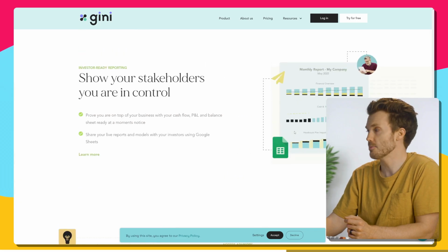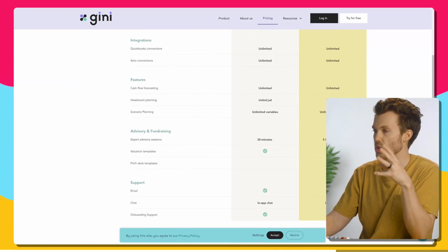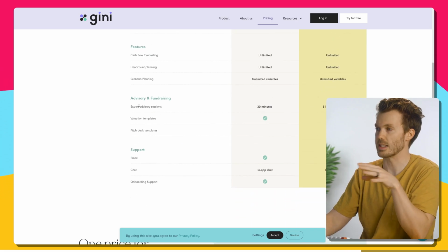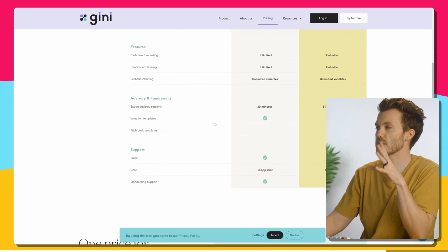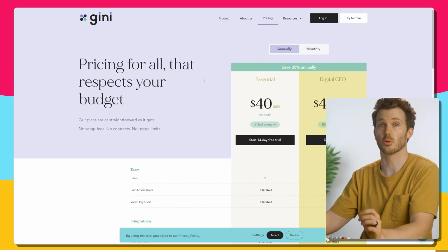I don't know if Genie does, but interestingly, they actually pair this whole modeling with live sessions where they'll actually sit down and discuss the model with you. I don't see anything like accountant facing if you work with a whole bunch of clients, but Xero and QBO support straight out of the gate.